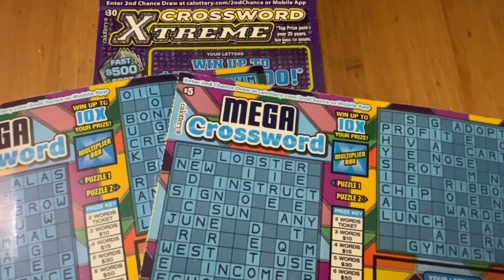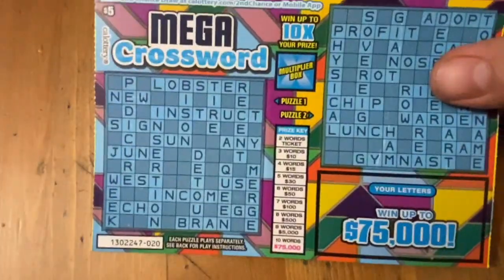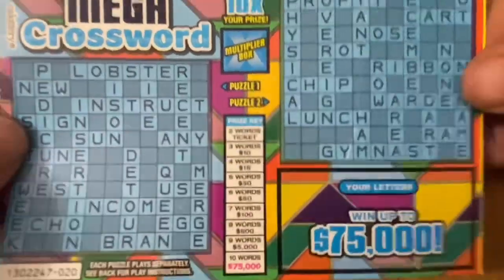For this morning's session, I got two $5 mega crosswords and one $30 crossword extreme. And hopefully I can get a good win this morning to start off the day. So we'll start off with mega crosswords. I got a ticket 20 here. We want to get 10 words for that top prize of $75,000.